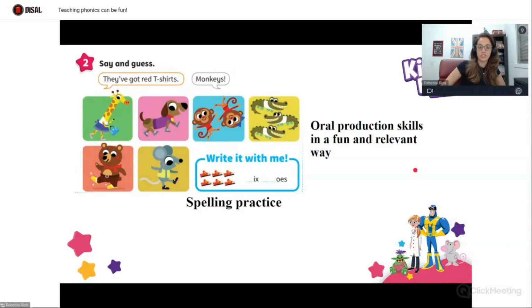So if the teacher says they've got red T-shirts, the students would say the monkeys. They've got white T-shirts. They could say the crocodiles. He's got yellow shoes or yellow slippers. Then we could say the bear. So this is a good way that the teacher can say this and students can answer, or they can play in pairs. They can practice more of these sounds.